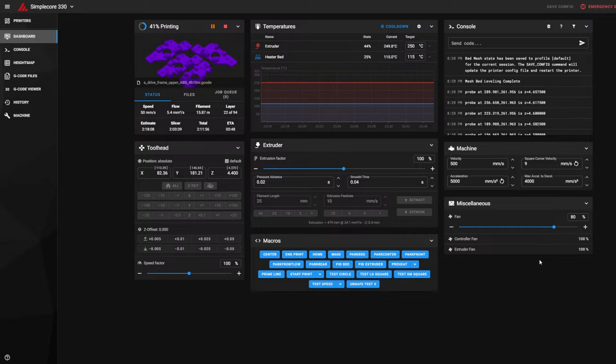Yeah, so this is an example of my Klipper interface, one of them. This is for my Simple Core printer, which is a custom CoreXY printer that I built. So Klipper gives you the ability to change stuff like pressure advance on the fly. You can set your speed. You can somewhat adjust your fans. You can see all the information that you need, what temperature your printer is running at. You can adjust your temperature right through here.